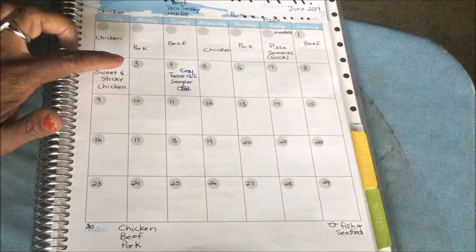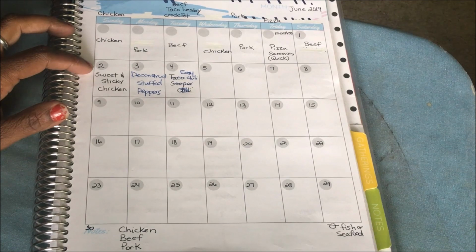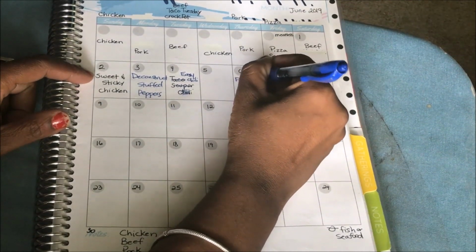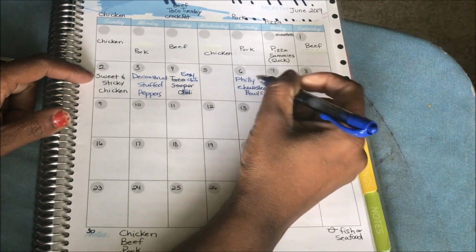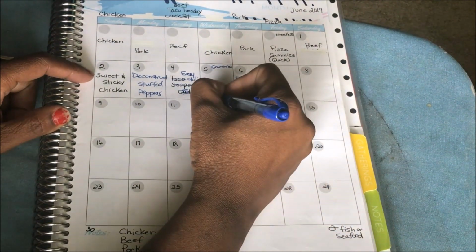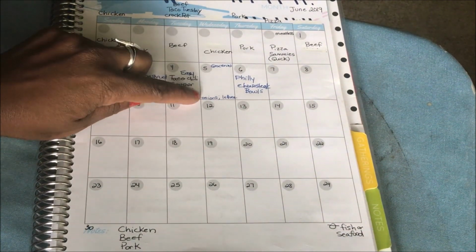Now for Monday night, we're going to do deconstructed stuffed peppers. And something sounded really good to me. I actually want to do some Philly cheesesteak bowls. So I'm going to move this to Thursday. The reason I'm going to do it on Thursday is because Wednesday is my grocery shop. So I'm going to put groceries. I know I need onions. I know I'm going to need lettuce and those types of things, which I don't have fresh.